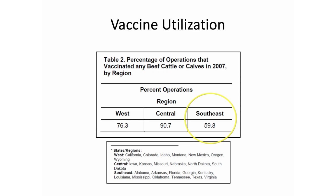Take that same data and break it down by region geographically, and Oklahoma falls in this category here. Central was Kansas going north, and then west was some of the western states. The number's about the same. About 60% of the operations are utilizing vaccine, and that makes sense because we know most of our producers fall in that category, so that's where most of us fall. As you go west, where the ranches tend to get bigger, you see a higher utilization of vaccines in some sort.